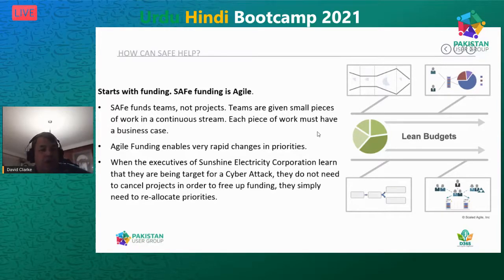So this agile funding means that very rapid changes in priorities can be enabled. So when the executives in charge of the Sunshine Electricity Corporation find out that they're going to be the target of a cyber attack, they don't need to cancel all the projects everywhere. They just need to say, guys, finish what you're doing. Two weeks from now, you're finished. Right, let's start this new priority. It's very, very quick.